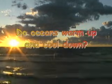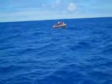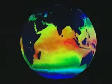Do oceans warm up and cool down? Ocean surface temperature, much like the atmosphere's temperature, is constantly changing. The oceans are a major and very active component of the climate system, absorbing about twice as much of the sun's radiation as the atmosphere or the land surface.